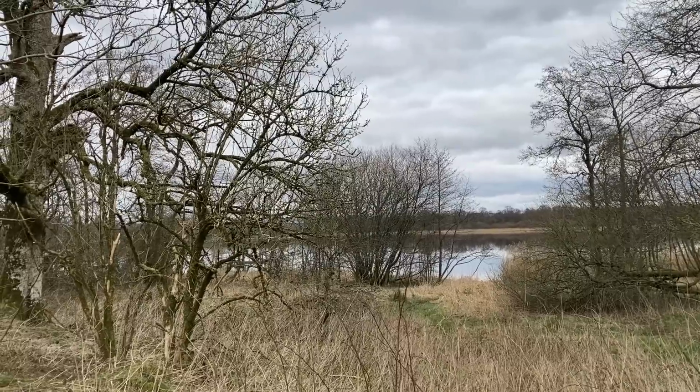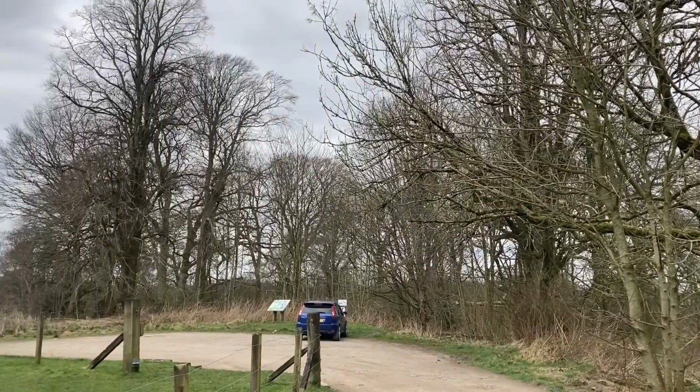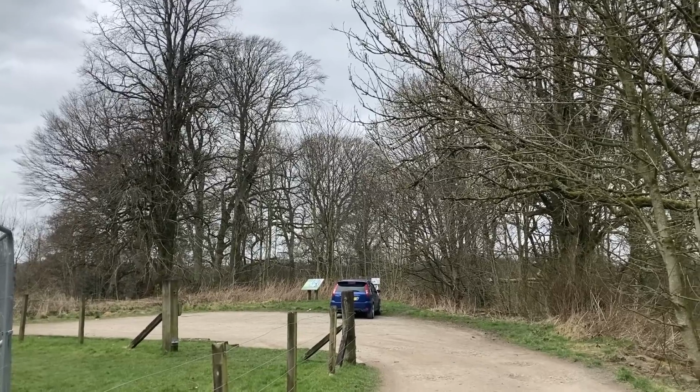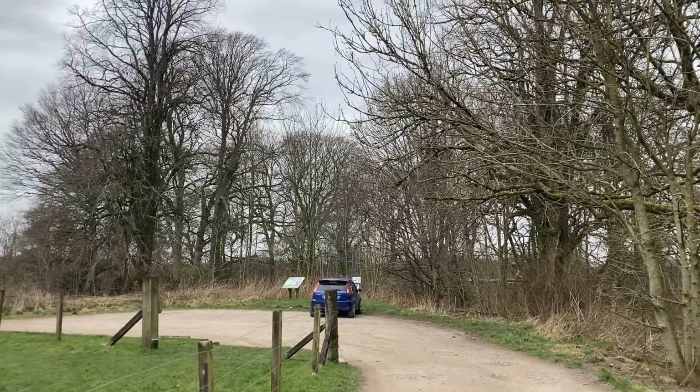This is like a woodpecker. It seems to be coming from that direction. Yeah, it definitely sounds like a woodpecker.